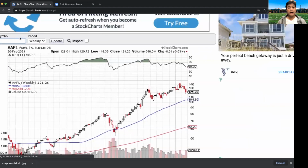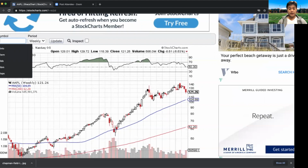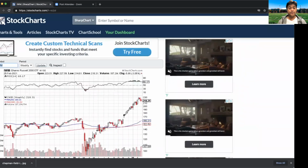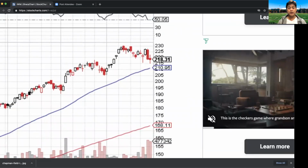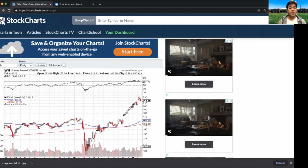All right, let's go to, what is it, QQQ. We already looked at that. IWM. IWM looks good. I mean, it's still looking very strong on the weekly, but on the daily, it's still the same setup, high and low, right? So we just have to see how big this pullback is.